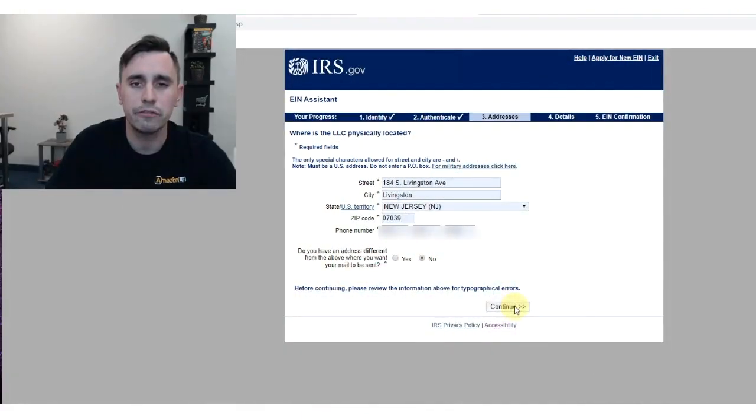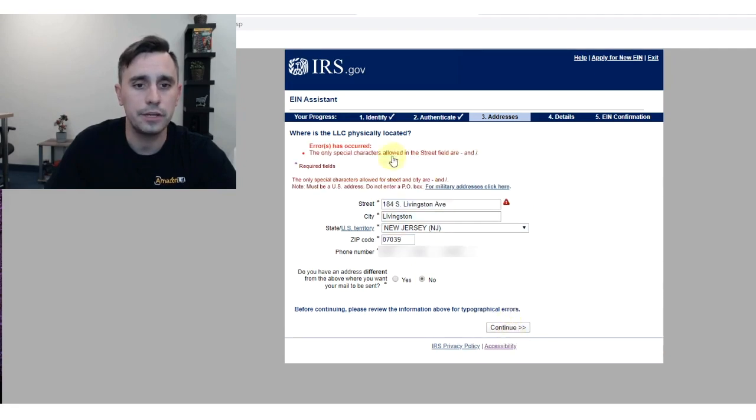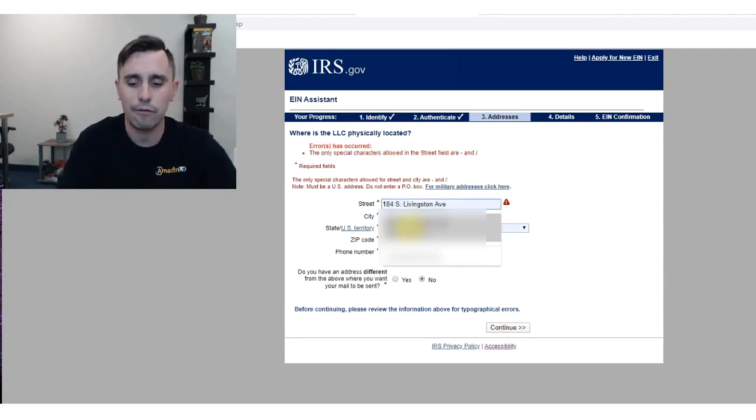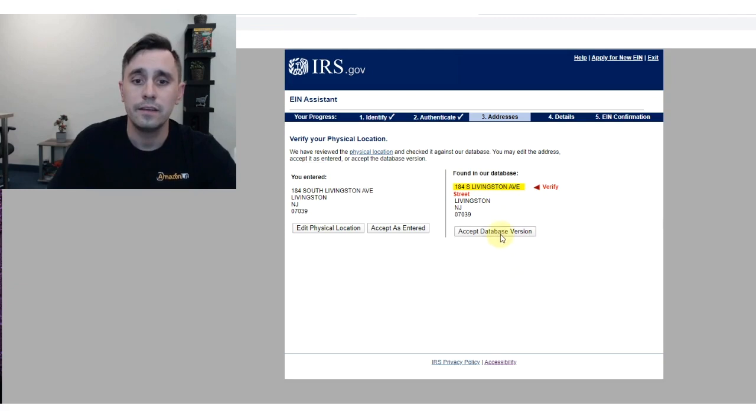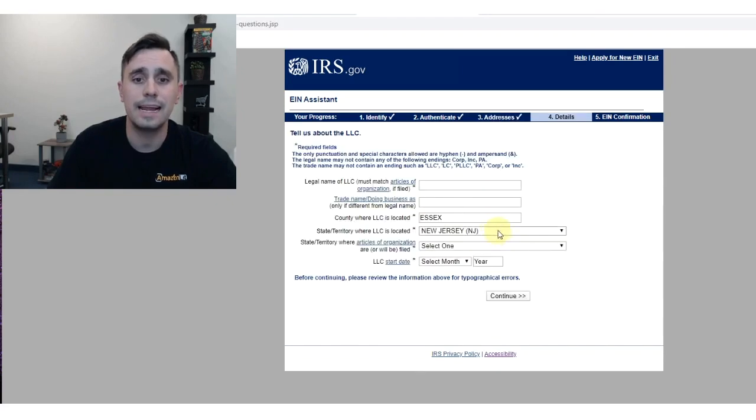So once I put all the information in, I put my phone number in, it asks, do you have an address different from the above where you want the mail sent? For myself, no, I want it sent there, and I will click continue. Okay, I had an error because I put a period next to the S, so for south, so I'm going to actually spell out the word south and click continue, and then it just checks what they found in their database, and I verify that's correct. Yes, it is correct, and I accept that.